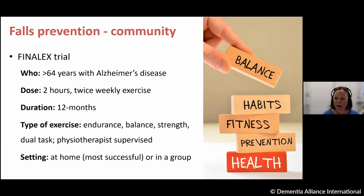So this is the only, well, it's not the only randomized control trial now, there's one other, but this is a big trial. It was 270 people with Alzheimer's disease who were over the age of 65 who lived in Finland. And there were three arms to the study. So there was one group that just got usual care, and there was one group that did home exercise, and there was one group that did group-based exercise.